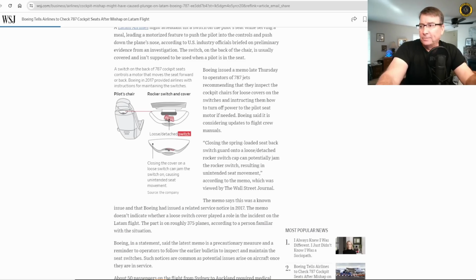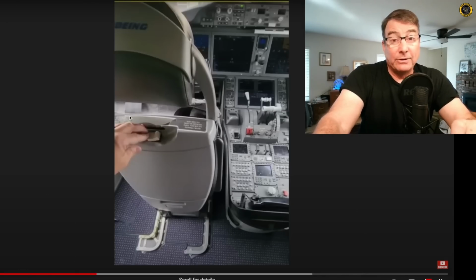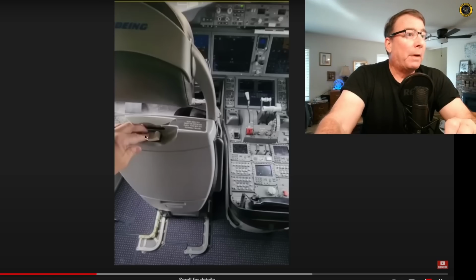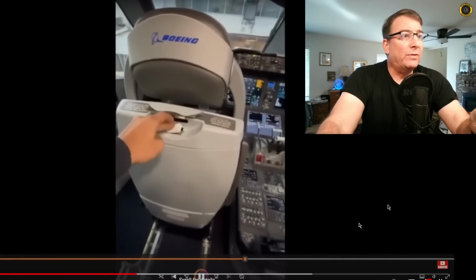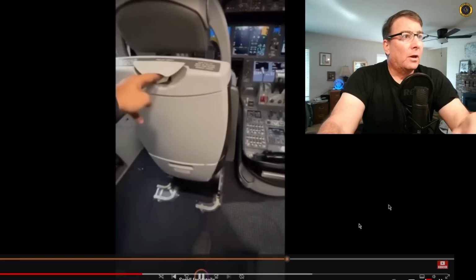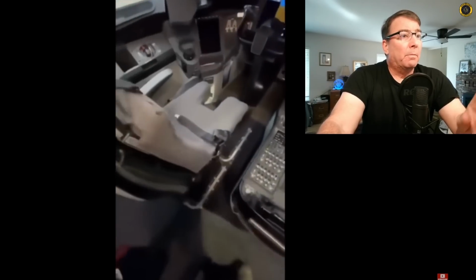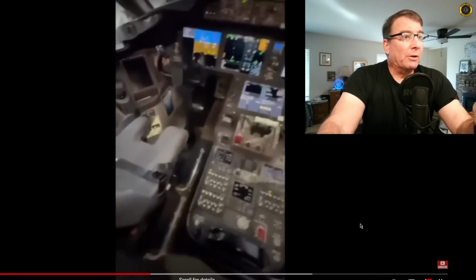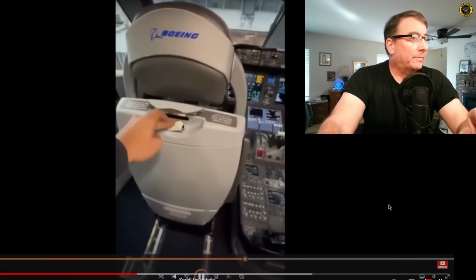Let's check it out. In yesterday's video, we learned how this rocker switch is supposed to work in the Boeing 787. This switch is not found in the 777, located right here in the back of the two pilot seats. It's designed for you to conveniently move the seat out of your way so you can get into the cockpit. If you press that rocker switch the other direction, it'll move the seat forward. But you're supposed to be able to only actuate it by lifting the cover.